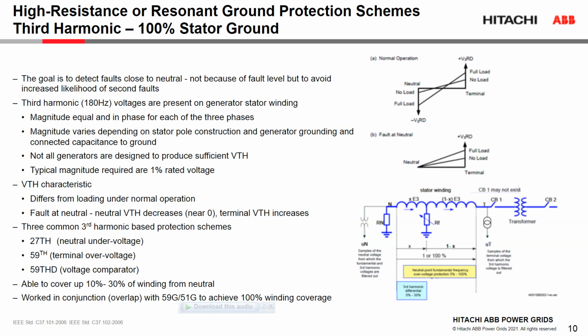Okay. Some characteristics of the third harmonic. The third harmonic content for voltages behaves very similar to zero sequence quantities. The magnitudes are equal and in phase for each of the three phases. So that is basically the same as zero sequence. And the magnitude varies. Okay, so not every machine can produce the same amount of third harmonic voltage content. Some may not even produce enough. Not all generators are designed to produce sufficient third harmonic voltage. So that's why it's important to understand.